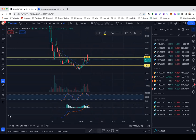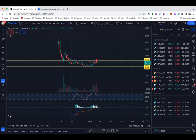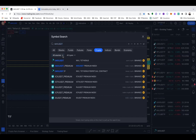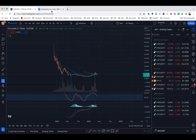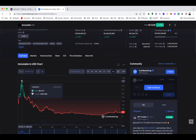Well, I hope it goes back down to 30 cents, 40 cents. If you believe that it goes back to its all-time high, hey, why like that only? Anyway, CoinMarketCap gives you a more accurate picture. The all-time high was at about here. $9.32.